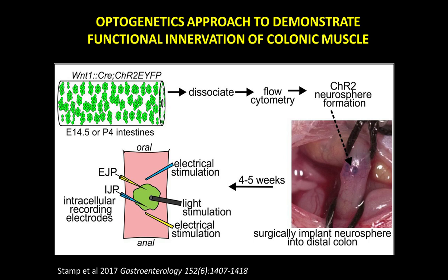After this 4 to 5 week period, Rachel Gwynn, who was working in our laboratory at the time, isolated the gut tube and opened it out into a flat sheet. She then took intracellular recordings, this time not from our graft-derived cells, but from the smooth muscle of the gut. And then she looked to see if she could detect any responses in these muscle cells to electrical stimulation, which will serve as a control, because it'll stimulate all the endogenous neurons of the bowel, and also to see if we could detect any responses in the muscle cells to specific light stimulation of our graft-derived neurons.